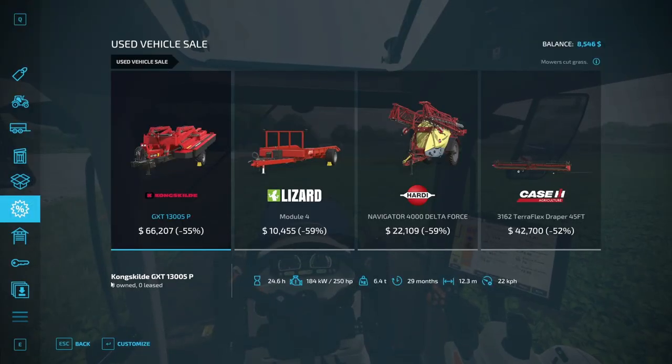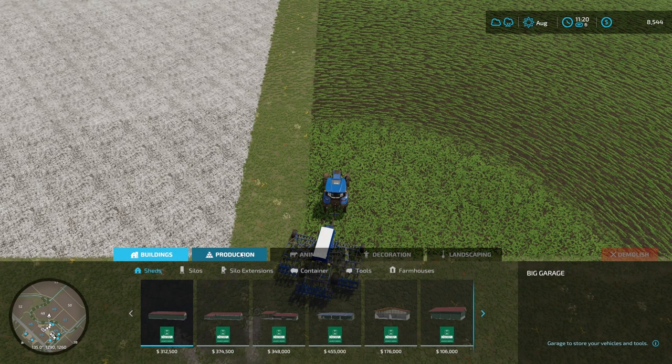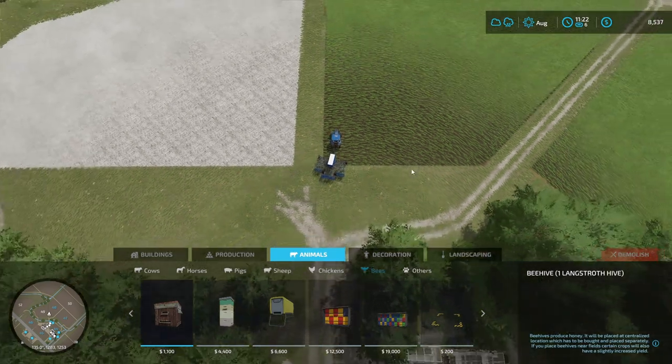But yeah, oh yeah, the bees. Bees, construction, animals, bees. We do have some options here, but they are a little bit expensive. Expensive, but they might be worth it. It will be placed at a centralized location. You have placed behind near fields, and certain crops will also have a slightly increased yield.